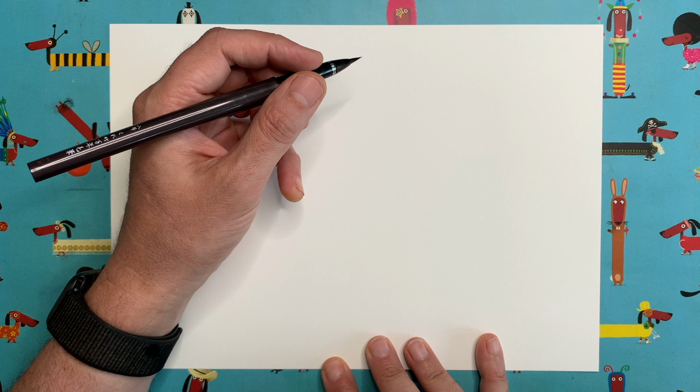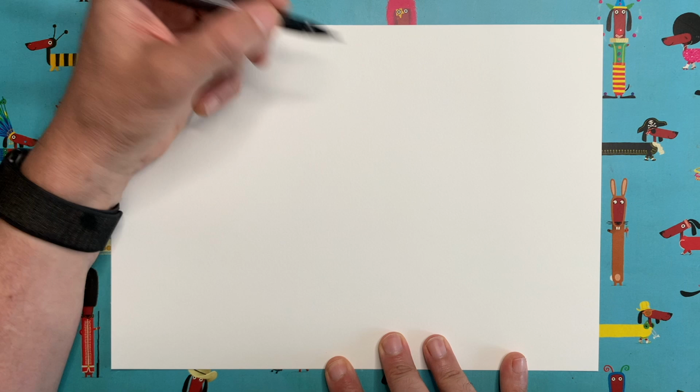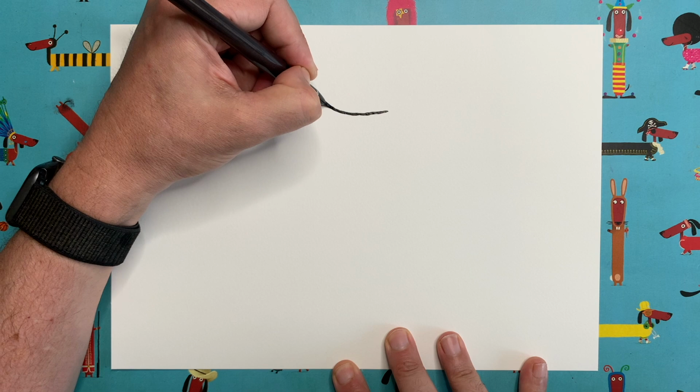Right, let's start then, shall we? We're going to start towards the top of our page, right near the top. We need to leave a bit of space at the top, but we are going to draw a kind of round cornered rectangle, like that.